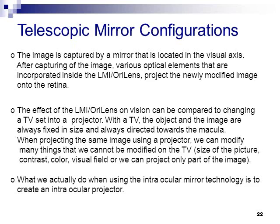With a TV, the object and the image are always at a certain size, and the image is always directed towards the macula. But when using a projector instead of a TV, we can modify many parameters that we can't modify with the TV. For example, we can change the size of the picture, the contrast, the field, or project only part of the image. So what we are actually doing when using the intraocular mirror technology is creating an intraocular projector.